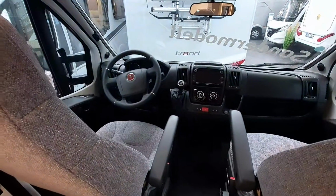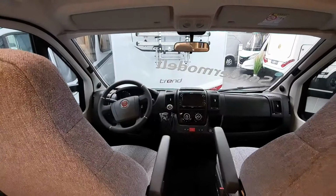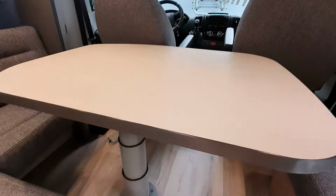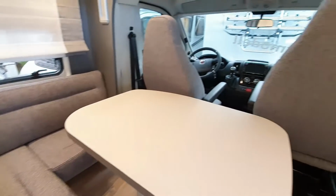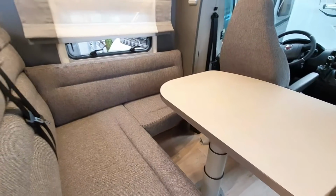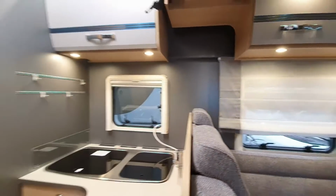Nice 6-speed Fiat Ducato base platform. Really nice big table, and plenty of room, I think, around the table for at least the people who are in here, and maybe a couple from outside as well. There's the television.